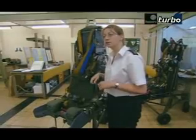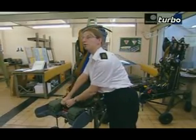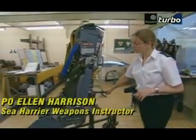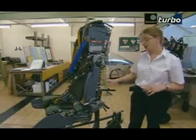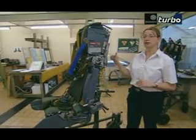If the aircraft gets into difficulty, the first thing you need to do is start the seat going. What you'll do is put two hands on the handle and pull up sharply. As the seat's moving up from the aircraft, a few more things happen. All his emergency services are disconnected, the canopy will be detonated. It then fires the rocket pack, which produces 4,500 pounds of thrust to get the seat clear of the aircraft.